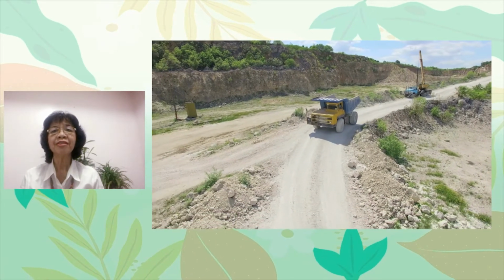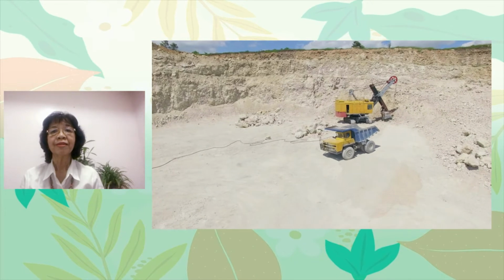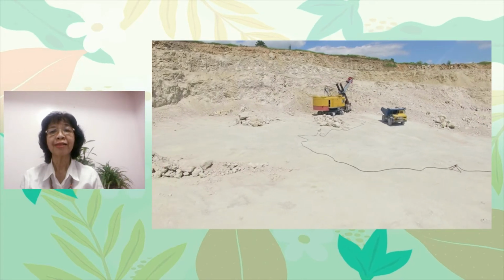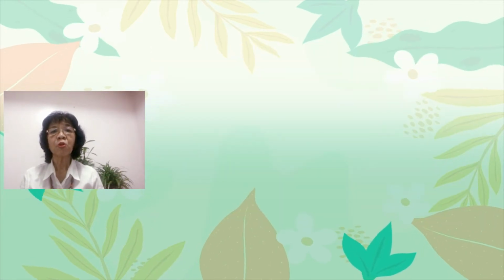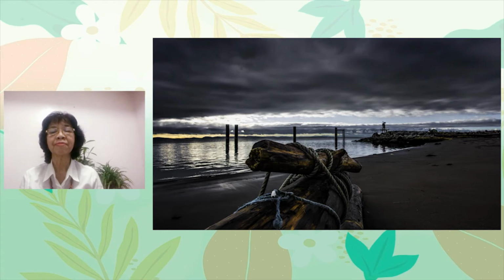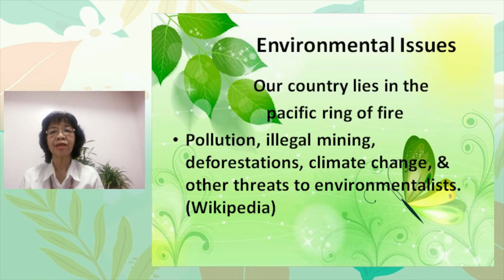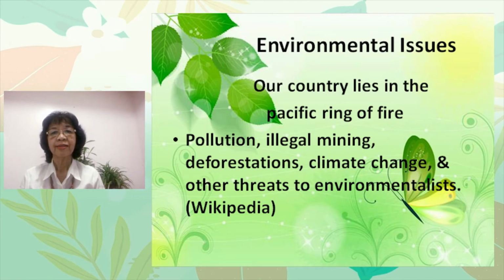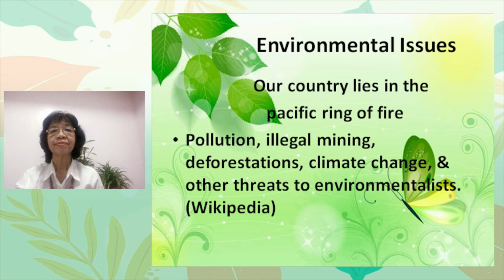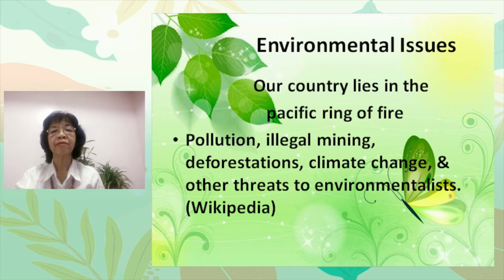Then there is illegal mining. Aside from some industrial and commercial structures that are emitting gases or contributing to pollution, there is deforestation too, aside from illegal mining. And then we have climate change. There are really a lot of threats to environmentalists. And yet the government policies might be trying to address this. Still, these are all contributing to the mental and physical health of mankind.